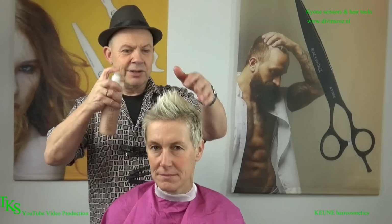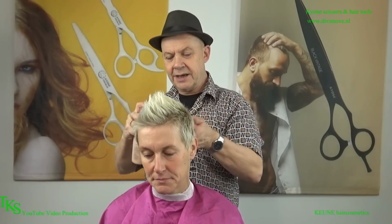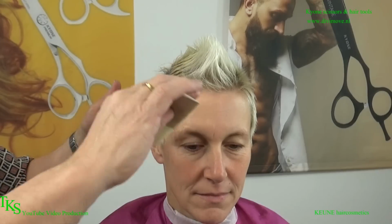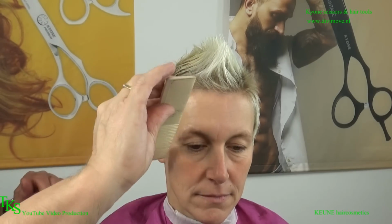Wet it a bit, because she has some products in the hair. And do this with a conditioner based product. Watch the lines of the flow of the hair. I can see till I get on the front of the ear, the hairs go to the front. After that, they go to the back, so I have to take care of that.